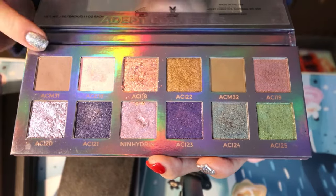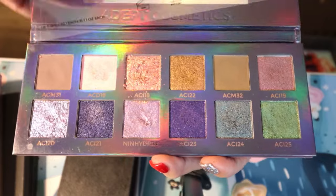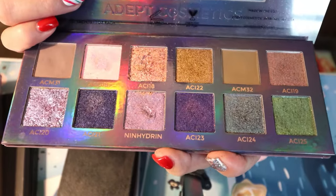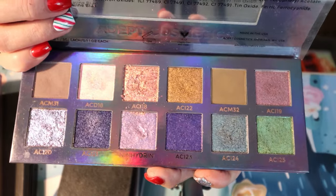Ninhydrin, this is also one of my other favorite palettes from Adept. You do have a couple of mattes, these two kind of neutral mattes, but then you add the pop of color and a little oomph with those shimmers, and this palette really creates some really beautiful looks.